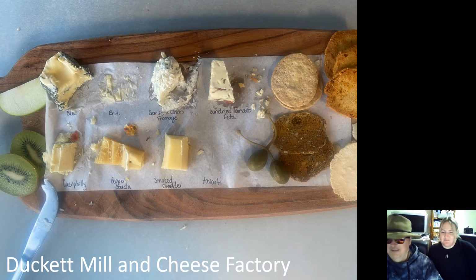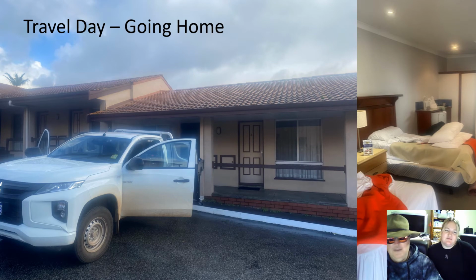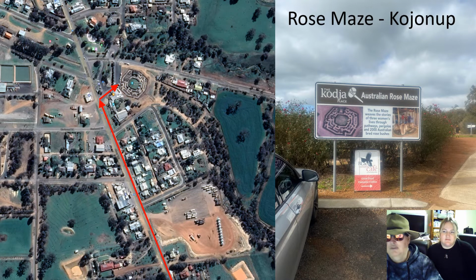It's all gone, yeah. And the next day was a travel day going home, so we had to pack up for travelling in the wet, because it was quite wet. Going home, we stopped off at Kojonup, and it was only about 50 metres. You said, hey, how about we stop here? Yeah, I recognised the sign because I wanted to stop on the way down, and we just happened to be right next to it when I said that. We stopped at it, and I was umming and ahhing, but it turned out to be really good.